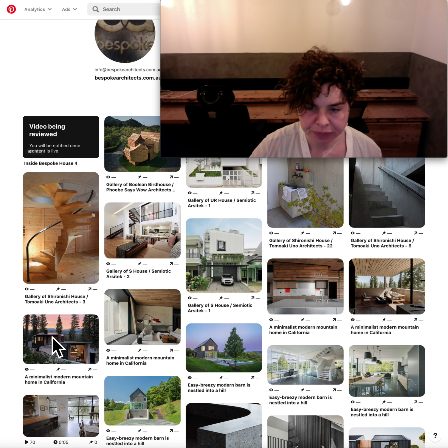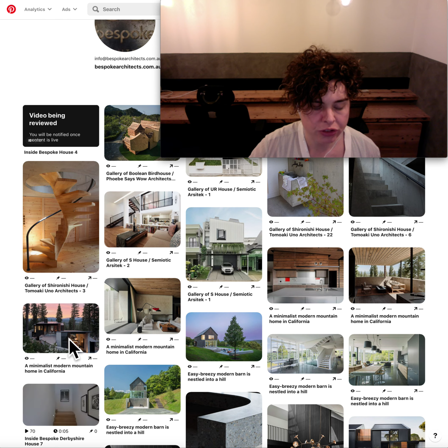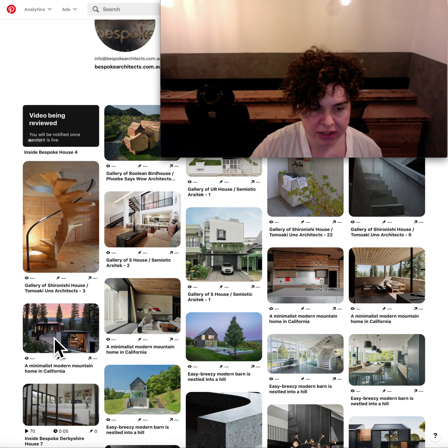Over here, this is that same property, and you can see it is on quite a slope, and the way that the two levels in this property interact with each other. We've got this huge double-story void for the lower level, and then this smaller upper void, a smaller single story up the top here, and we can see the way those two spaces interact. I just thought that was really beautiful.